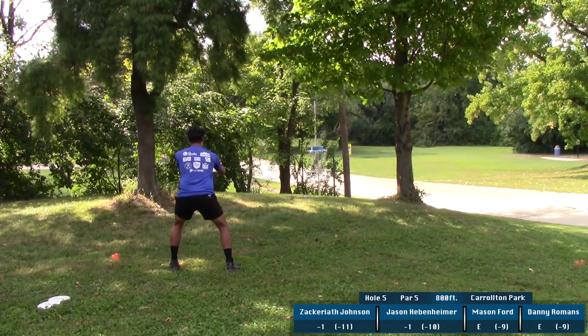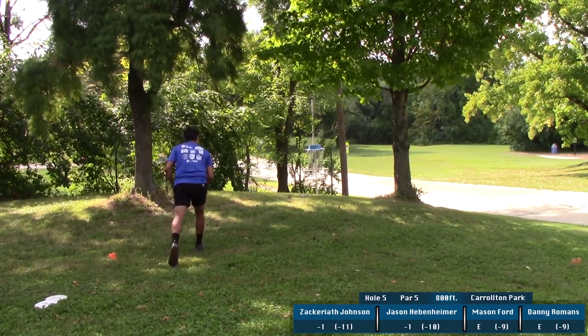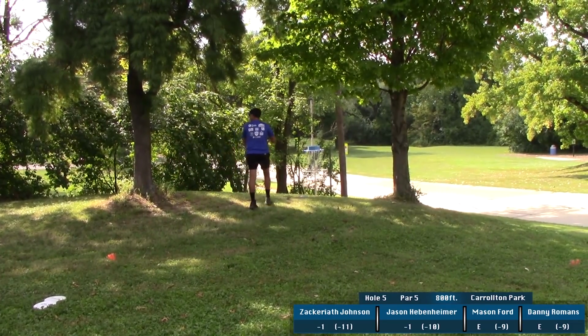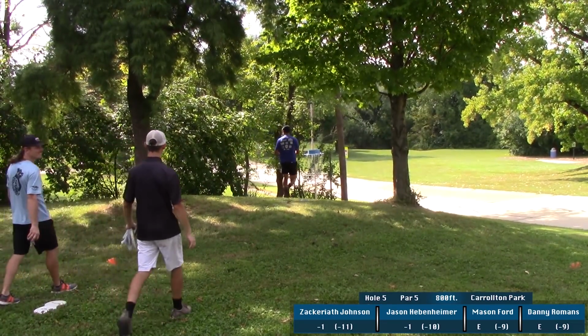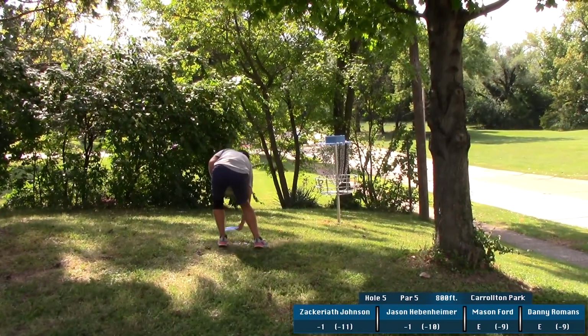So Danny's pretty close, but there's a lot of nerves on this putt. Bang! It was a great putt. Cash, committed, money, saves his bogey. I mean, from throwing OB on the tee shot, that's a pretty good score on this hole.